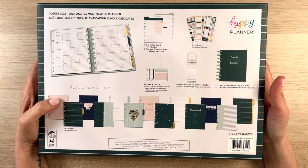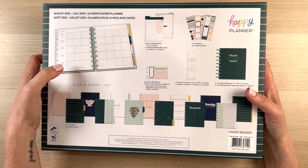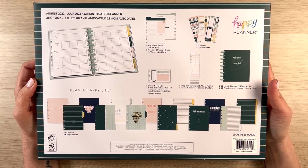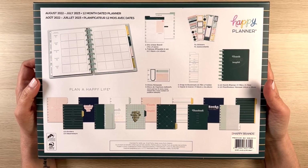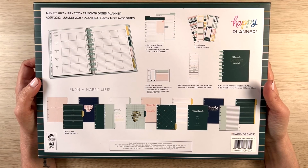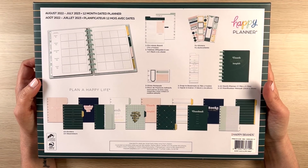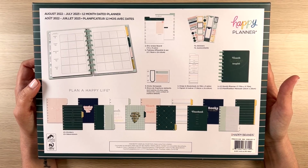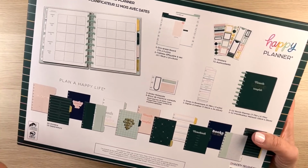I love the color palette in this one, lots of greens. So that's the teacher layout, which is very useful even if you're not a teacher. There's lots of different ways to use that. We have a snap-in bookmark, sticky notes, dry erase board, 71 stickers, and a planner. So I'll probably do a flip through of that.